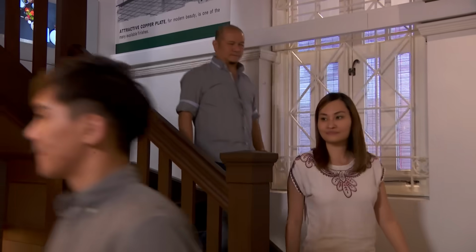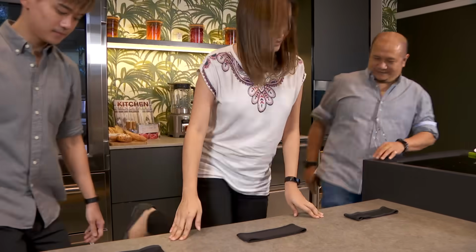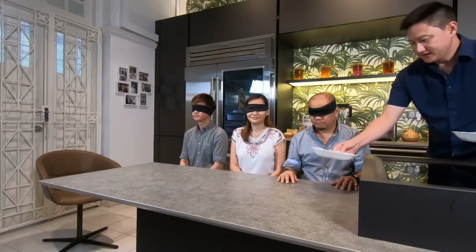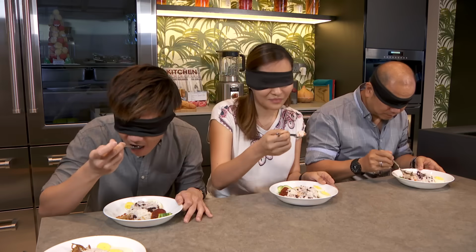So, will it taste the same? Only one way to find out. Hi guys. I'm getting 3 testers to taste it. They are all lovers of nasi lemak. Before we start, we're going to blindfold them so that they can't tell there's black rice. So I'm putting a plate of food in front of each of you. Would Chef Eric's version of nasi lemak convince them?